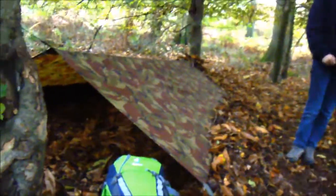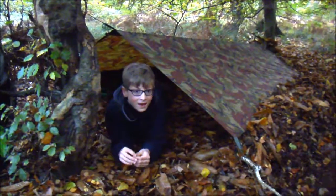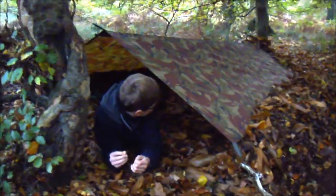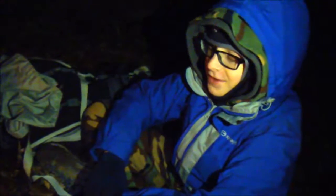Oh, put our beds in it, yeah, that's right. Yeah? Thermarest. What do you think? Good. Is it going to be warm tonight, Jake? It's almost completely dark. Let's have a look inside, shall we? From there and here. Here. Pretty dark in there. Awesome. Right, we're good.